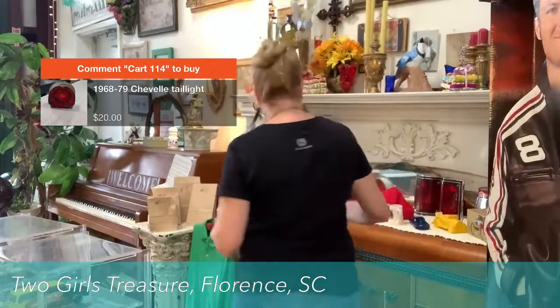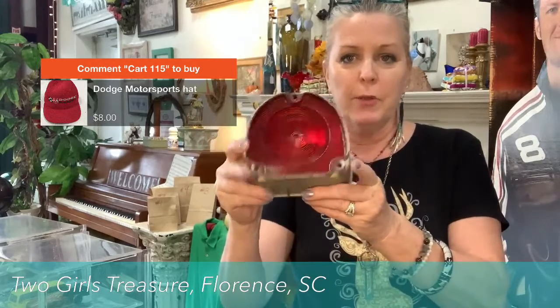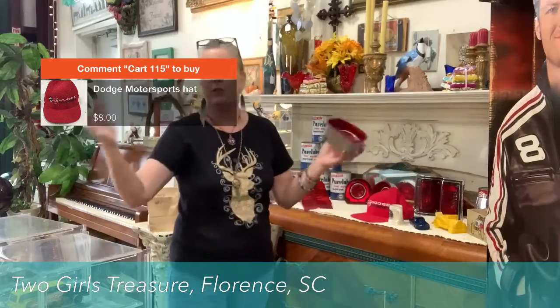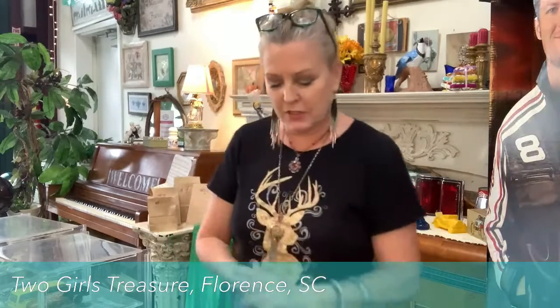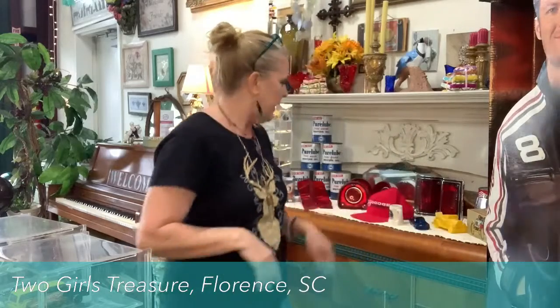These are original General Motors Chevrolet parts. These are not reproductions. We don't do reproductions around here. We do the real deal. You've got your pegs on this one. Your lenses are in good shape, not broken. $20 each. You can buy one, you can buy two, you can take all three. It won't hurt my feelings. I'll get them shipped to you. But grab those for $20 each. That's cart number 114. There you go, cart 114. And you can have those in your collection.